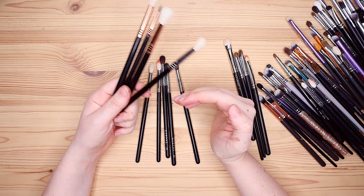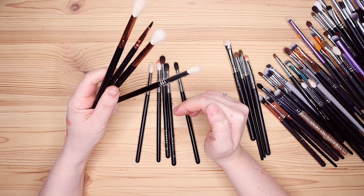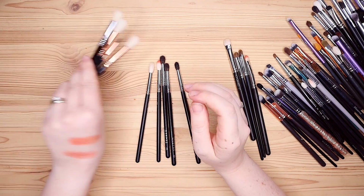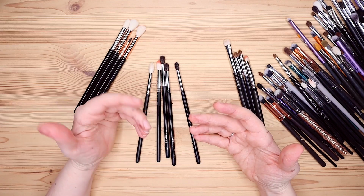If you're stuck in between a rock and a hard place, you don't want to get Morphe, but you don't want to get MAC, Sigma are definitely worth a try. And some of the gift sets that they do, if you can get them in Boots, are really nice. So I would definitely recommend those. And the other brand that I haven't really tried, but hear a lot about, is Spectrum.